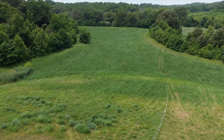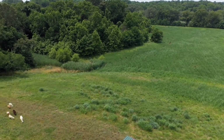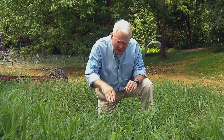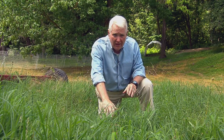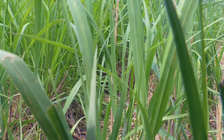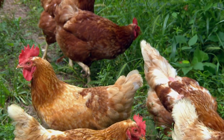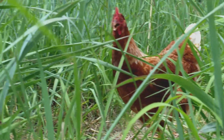Being able to rotate everybody around really just makes the difference of letting the ground rest. And letting the ground rest is the secret to this farm's success. This may look like an ordinary field of grass, but if you get way down into it on the micro level, there's a veritable jungle down there. It's filled with dozens, no, hundreds of species of bugs just crawling around. It's all fine dining for a free-range chicken.